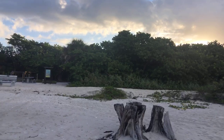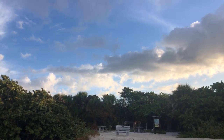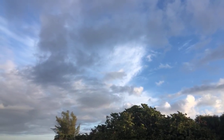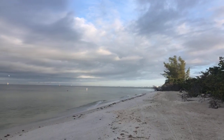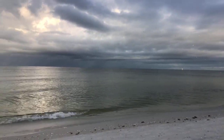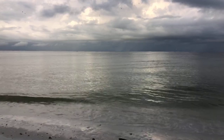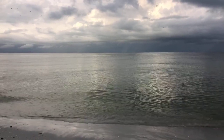A little blue sky up here, a little patch of blue. There's some patches of blue peeking through here and there. It's going to be partly cloudy today. That's a pretty good storm out there. That is a good one.